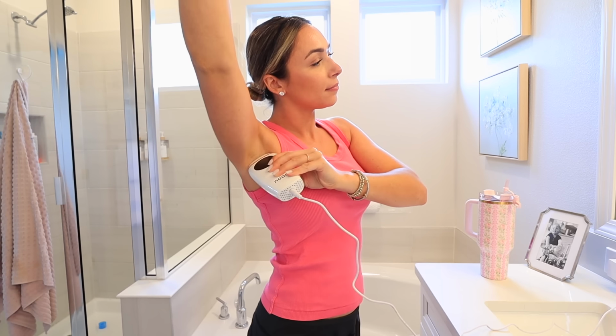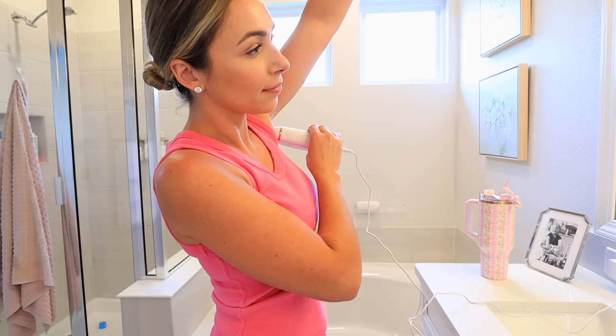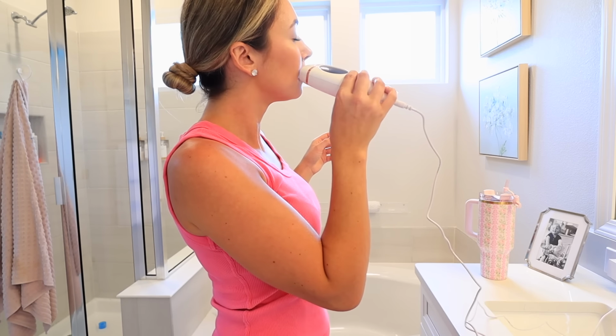This also has a lifetime flash guarantee. It's dermatologist tested and approved, and has FDA cleared skin safe technology.